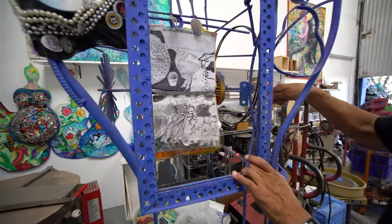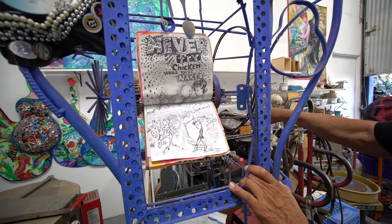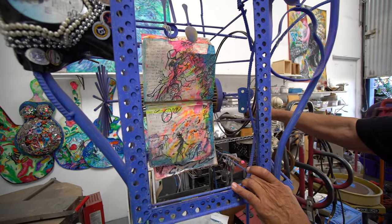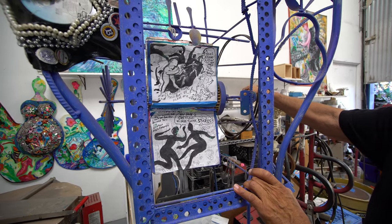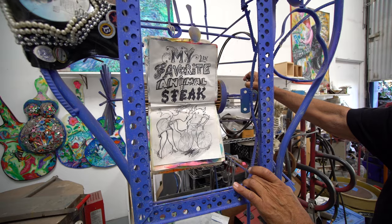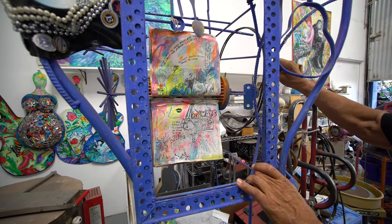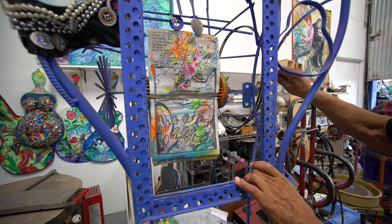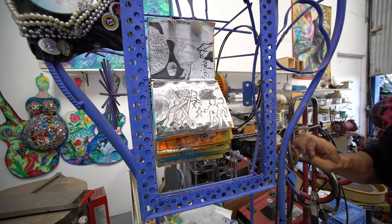Now these are different drawings from the sketchbook. It's not just one story. It was just a way to display the drawings. Tell me to stop. Tell me to stop. Stop? Yeah, that's a good one. That was the guy on the toilet right there.